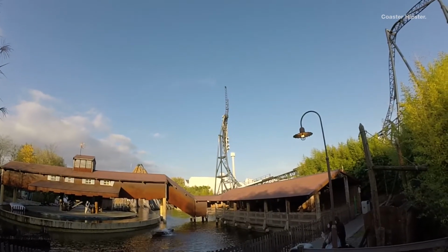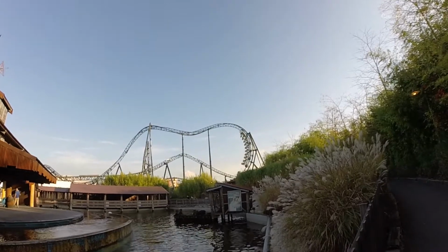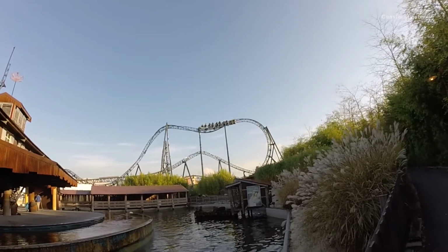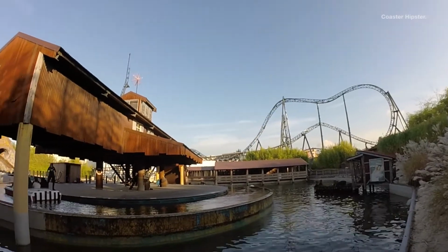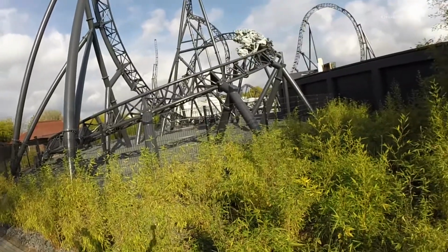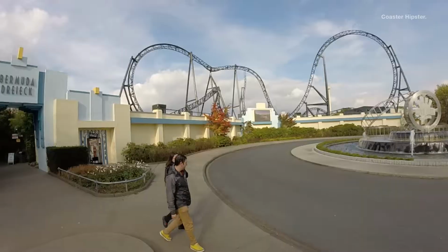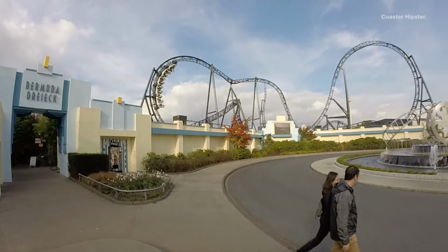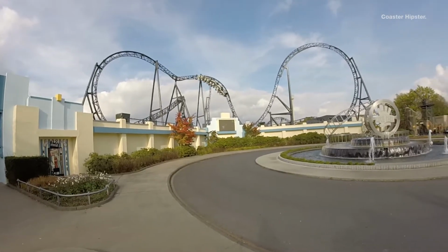It is one of the best parts of a layout which focuses on floaty inversions. What surprises me is how enjoyable those inversions are, despite the slow pacing. I presume not everyone would like it, but I found that the rolls delivered really nice hang time. And when you sit towards the back, you get pulled down through the inversions by the front of the train, which is a fun sensation.